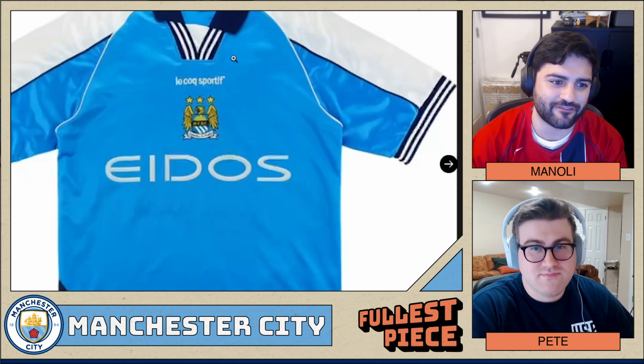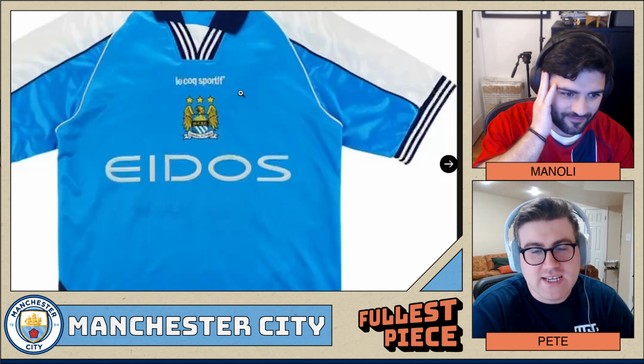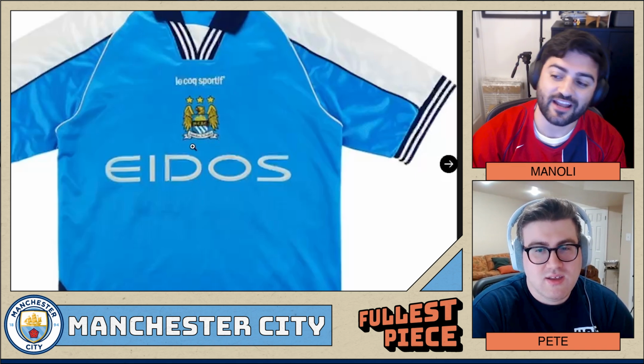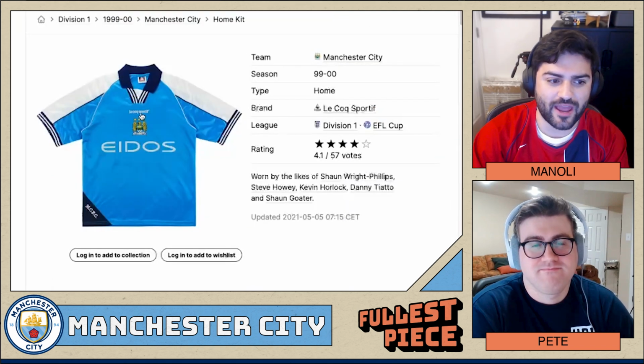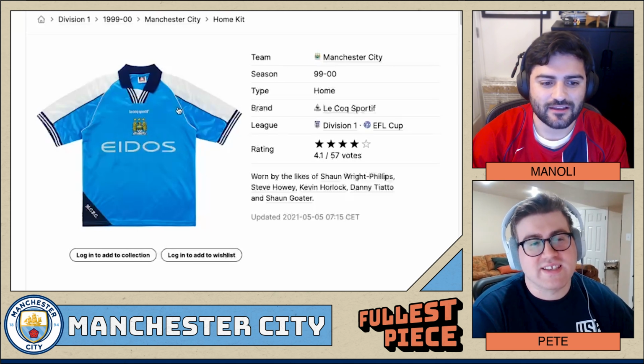It's the chicken. I know what this brand is. Le Coq. Yes, it's a French brand. I think a big reason I don't like this, especially with the MCFC, is that it looks like a knockoff kit. Do you know what I mean when I say that? Like if you took this away, this would be like a knockoff kit. You see this at Six Flags.